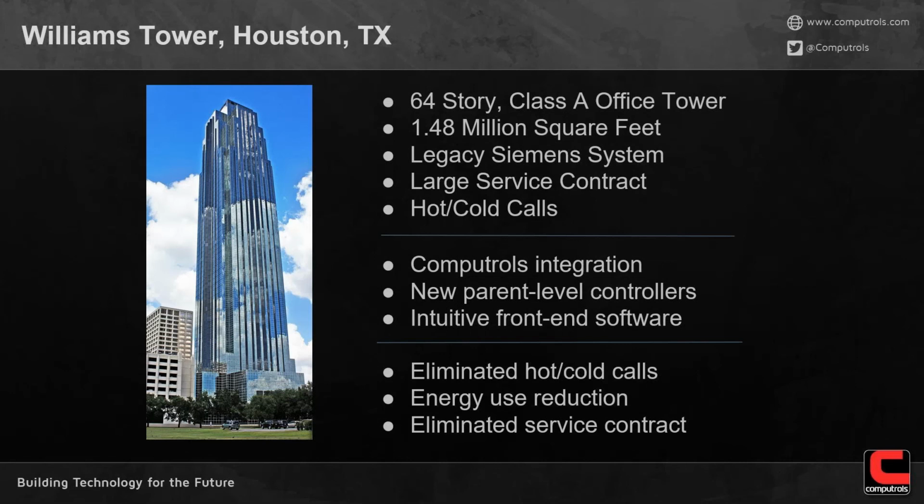This project has been a phased project that initiated as a part of the integration. At the end of this year, we'll complete a retrofit of everything in that property, and be 100% Computrols at this point, due to the visibility and the flexibility that they received as a part of that initial integration.